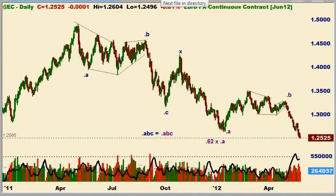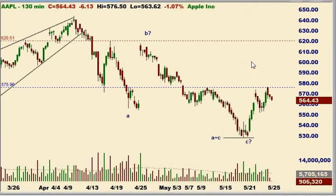So far, though, the euro has struggled, so I'm by no means married to that count, and a drop below 125 would be a concern both for the euro and for the stock market short term. At any rate, so far, short term, the stock market has held up relatively well.